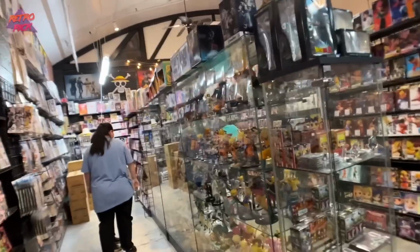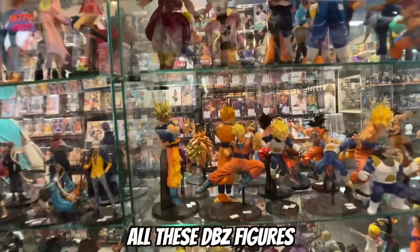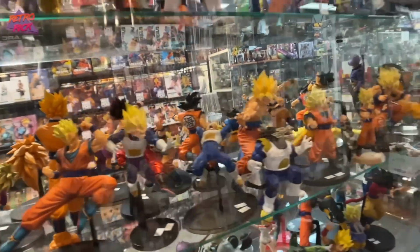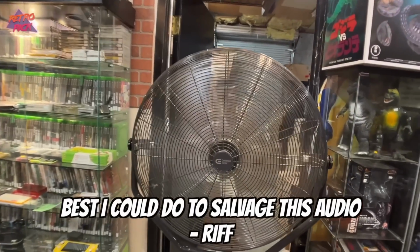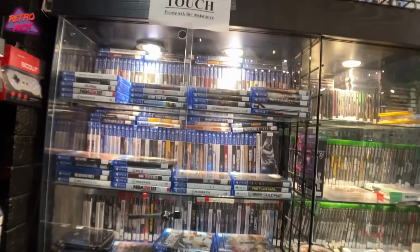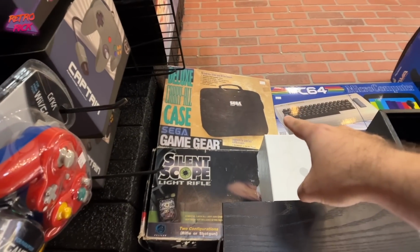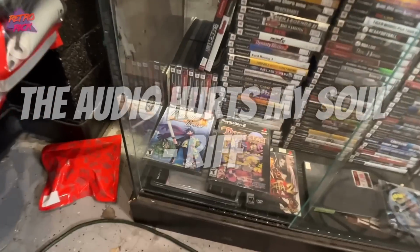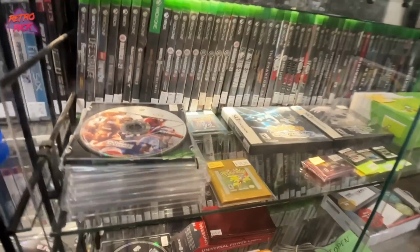This looks like a lot of anime, manga stuff. They got the banners up there, all these DBZ figures. These are another thing I see a lot at flea markets. I don't know if they're buying them overseas and we're getting fake ones or something, but I see them all the time. All right, this section is gonna have to be quick because of this huge fan. They do have some video games, not a ton. That's crazy. I just bought that deluxe Game Gear case box, and then there it is right there. Some PS2 down there, and in terms of Nintendo, see Pokemon Gold right there.